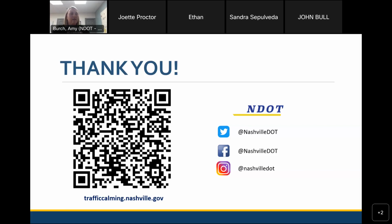Also, you can check whether or not a street has been applied for traffic calming. There's a GIS mapping there. It's interactive. You can look that up and see where traffic calming has been installed. Also, the program policies and manual is posted there, and results of the ballots are also posted on the website. So after the ballot window closes for your street, you'll be able to go to that website and see the results. The votes are kept anonymous and everything like that, but it gives information on what the percent of favorable votes was. So then you know if the project's moving forward or not. And then also NDOT's social media handles, if you're interested in following along, those are there for you.